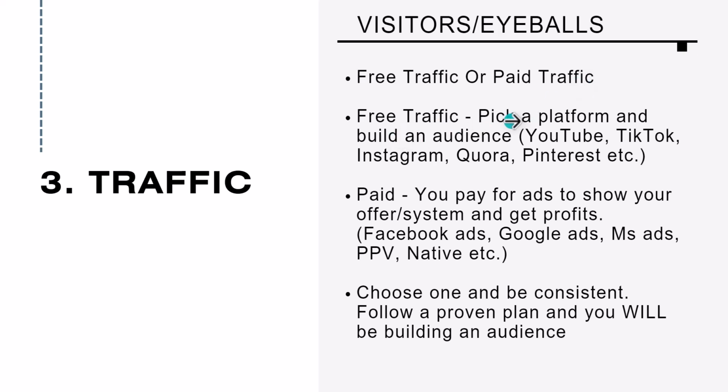Free traffic: pick a platform and build an audience. You can pick YouTube, TikTok, Instagram, Quora, Pinterest, and there are more platforms that you can choose from. These are the highly popular ones. If you like to do long form content, select YouTube. If you want to do short form, TikTok or Instagram or even YouTube Shorts. If you like to engage with people, go to Quora and answer questions, build your profile, build your group there and go from there, right? You can even do this on Facebook. I do it on Facebook too.